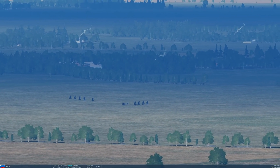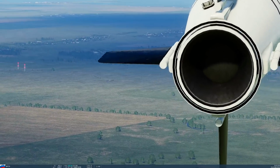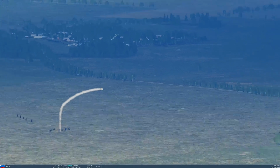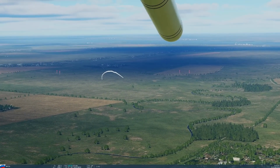Hello, Patriot. Can you react fast enough? Come on, you're pointing in the right direction. Your radar's omnidirectional. The Pack 3 is actually made for this. Yep, that's Pack 2. I see it's got plenty of girth on it. That's going to work. Ladies and gentlemen, I'm going to get my donations today, aren't I?